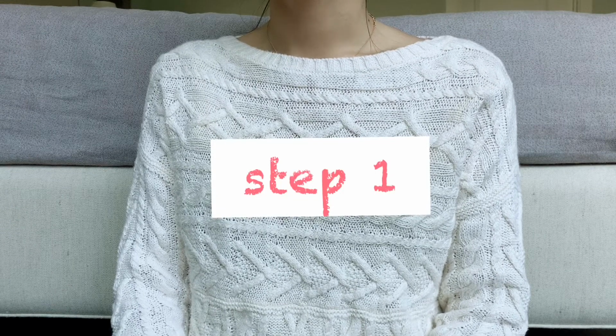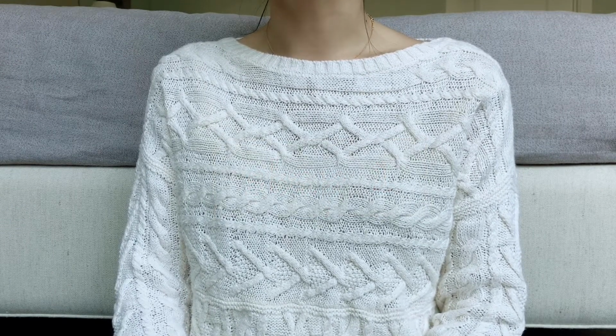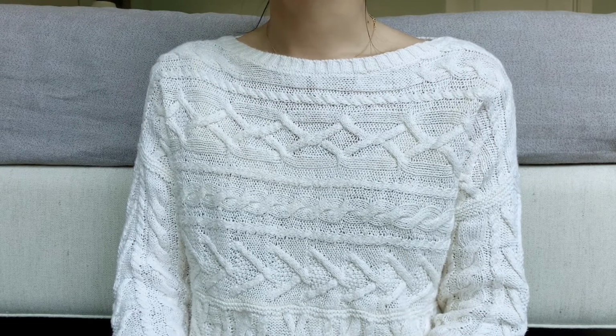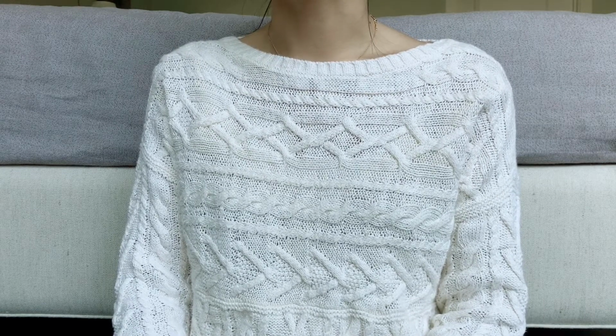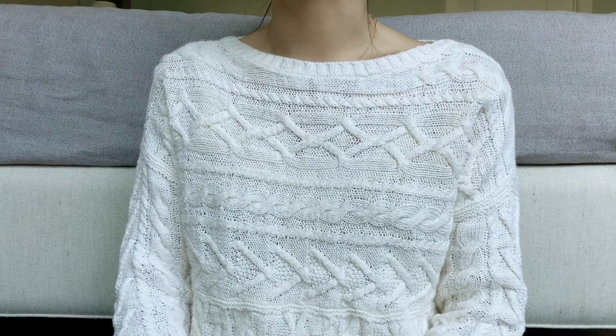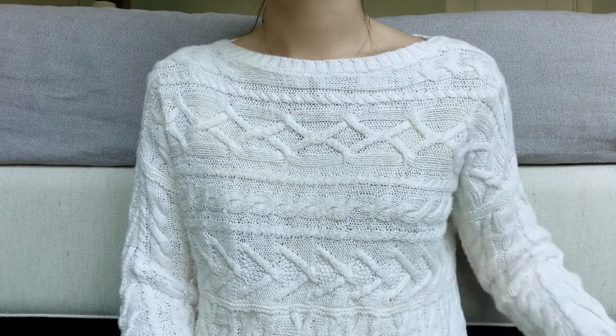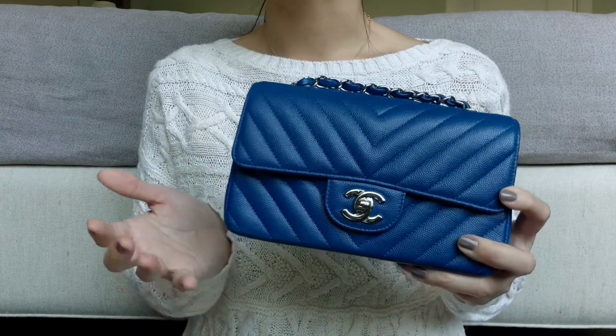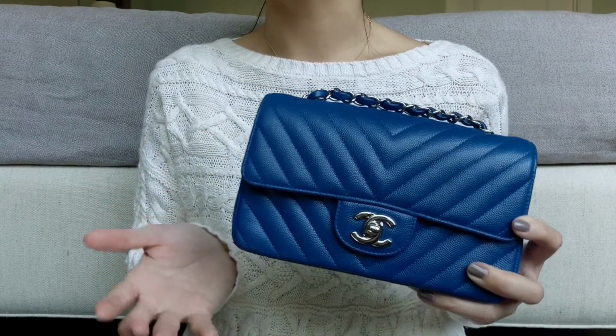Step 1. Make sure the store you want to purchase the item from is located in the Nordstrom department store. Whenever I'm not sure, I will just call Nordstrom customer service and they can confirm that for me. So for example, say I want to buy another Chanel mini and I have confirmed that there is a Chanel store in the Nordstrom that is near me.